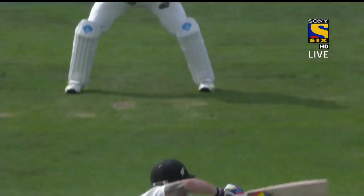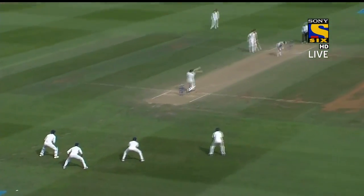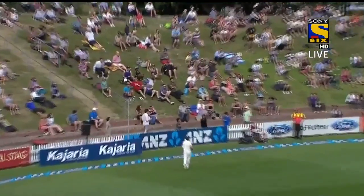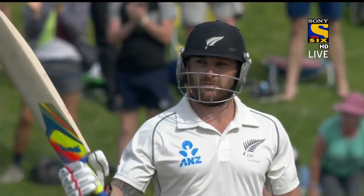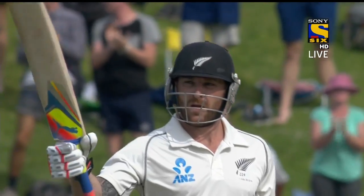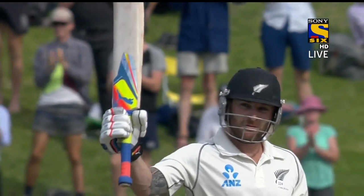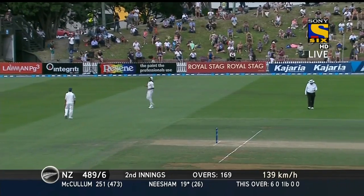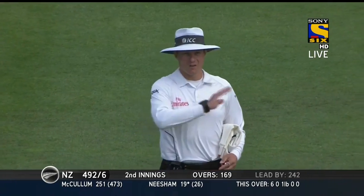He's got such good hand speed. Oh, he hit that in the middle of the bat. He absolutely fatted that. Well, that's a big boundary. Eyes of determination. Through the gap and away for 4. Finishes the over.